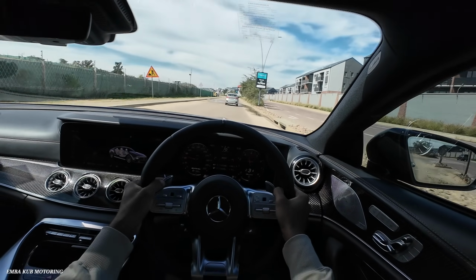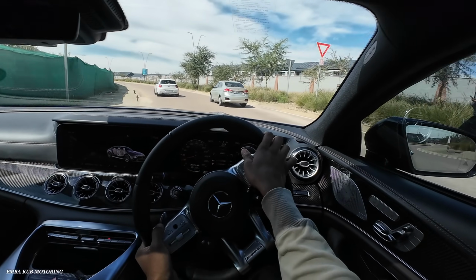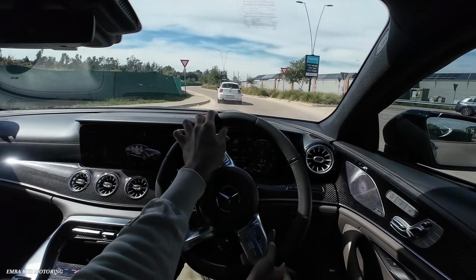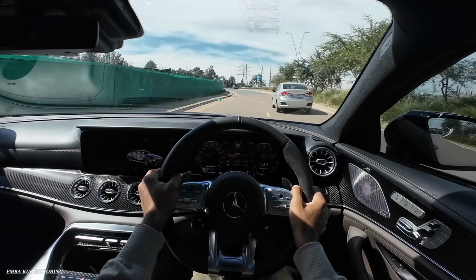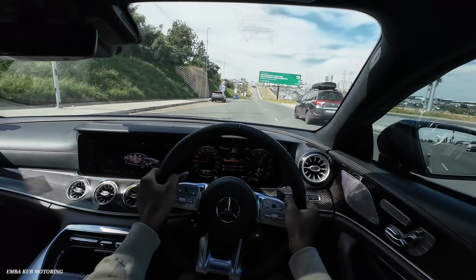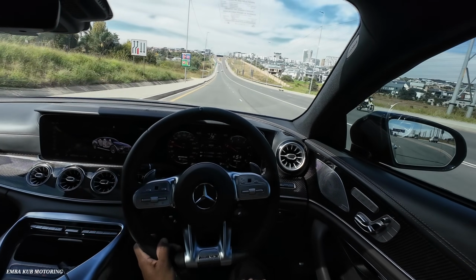Ah man, this thing is just so explosive. Such a beast of a car. On a speed trap here, and it's an 80 zone.